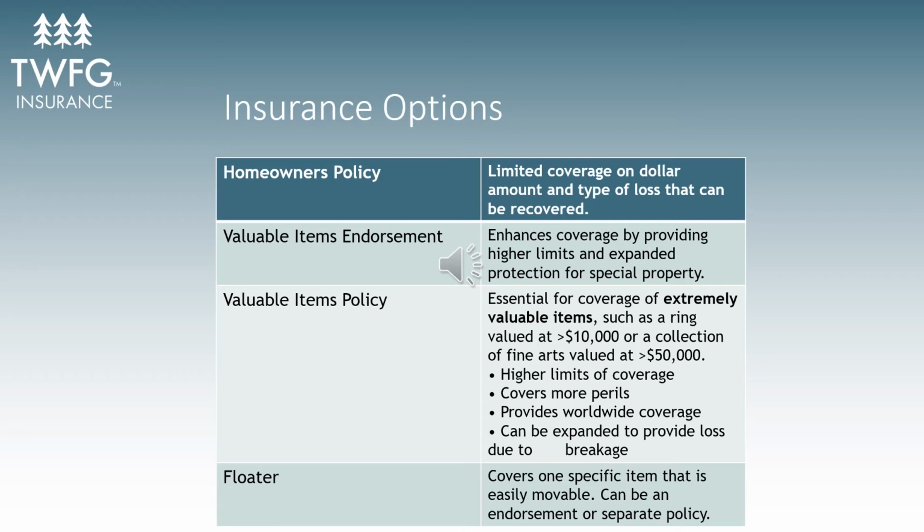Let's review the options you have to insure your valuables. Number one, you have your homeowner's policy, but remember that may have limited coverage on dollar amounts and types of losses that can be recovered. There is a valuable items endorsement which enhances coverage by providing higher limits and expanded protection for special property. There is a valuable items policy, and that is essential for if you have extremely valuable or rare items.